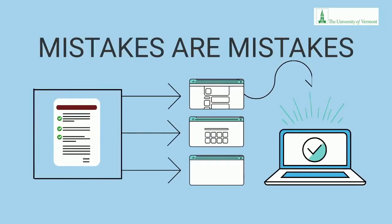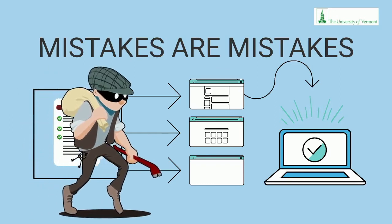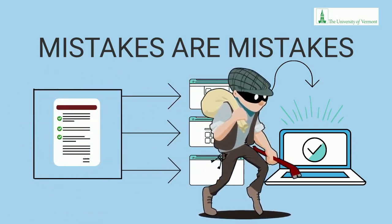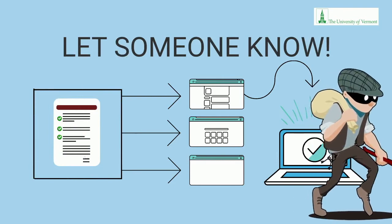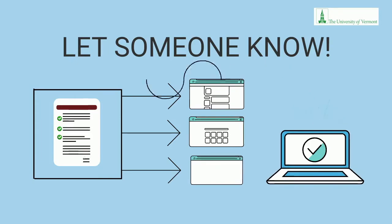Mistakes are mistakes, but there are bad actors out there trying to steal NPPD, and they will use any chance they get. If you take these simple steps, the risk of a breach is greatly diminished. If you think you may have made a mistake, don't be embarrassed, but let somebody know. The sooner the right people know about it, the greater the likelihood is that we can fix it. Let someone know as soon as possible if you think any NPPD has been breached, lost, stolen, altered, or inappropriately accessed, used, or disclosed.